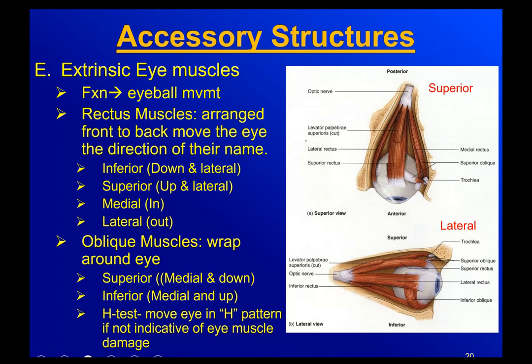The extrinsic eye muscles. Extrinsic, exit. Think outside. Their function is to move your eyeball. So when you look up, when you look down, when you look sideways, either laterally or medially, when you rotate your eye, these are all extrinsic eye muscles. And you have 2 different kinds. You've got the rectus muscle and you've got the oblique muscle. From AP1, you should know that rectus means straight.